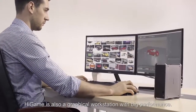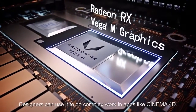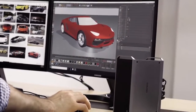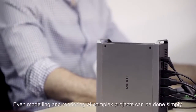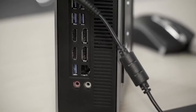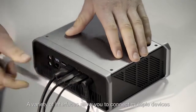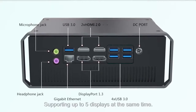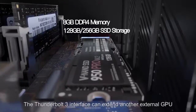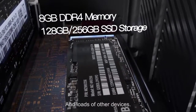High-Game is also a graphical workstation with big performance. Designers can use it to do complex work in apps like Cinema 4D. Even modeling and rendering of complex projects can be done simply. A variety of interfaces allow you to connect multiple devices, supporting up to 5 displays at the same time. Meanwhile, the Thunderbolt 3 interface can extend another external GPU and loads of other devices.